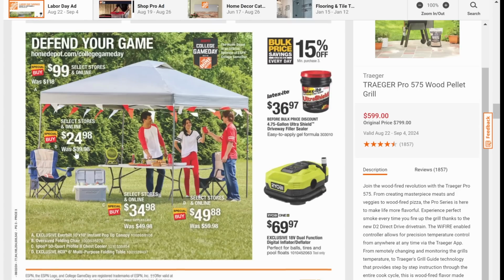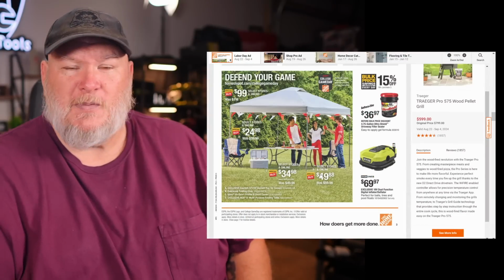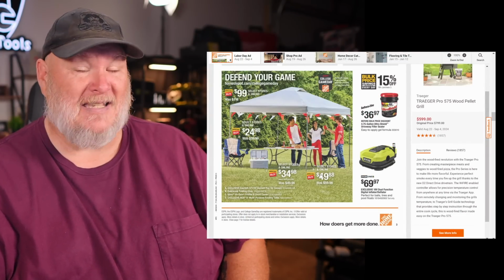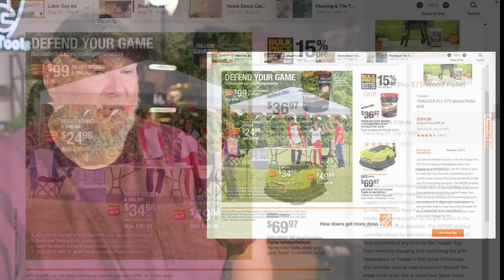We got the oversized chair for $24. We got the cooler for $35. It's a 50-quart cooler, so that's a decent-sized cooler. It's an Igloo. And let's see what else. We got the table, the regular table. Man, the price on folding tables has gone up. You used to be able to get a folding table for $20 to $30. $50 now, and that's the Labor Day sale price on a folding table.